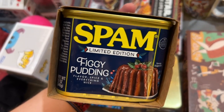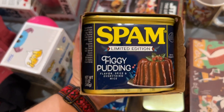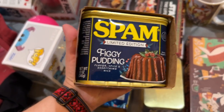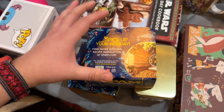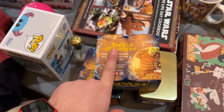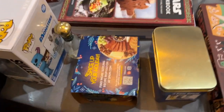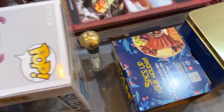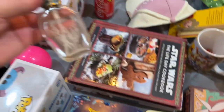Supposedly, it's pretty good. It has flavors of clove, and it's actually not supposed to be bad. It's supposed to taste like a glazed ham. Basically these are two packs. I'm gonna have one to keep, one to try, and perhaps try to arbitrage these later. I know that's crazy, but I like doing stuff like that.